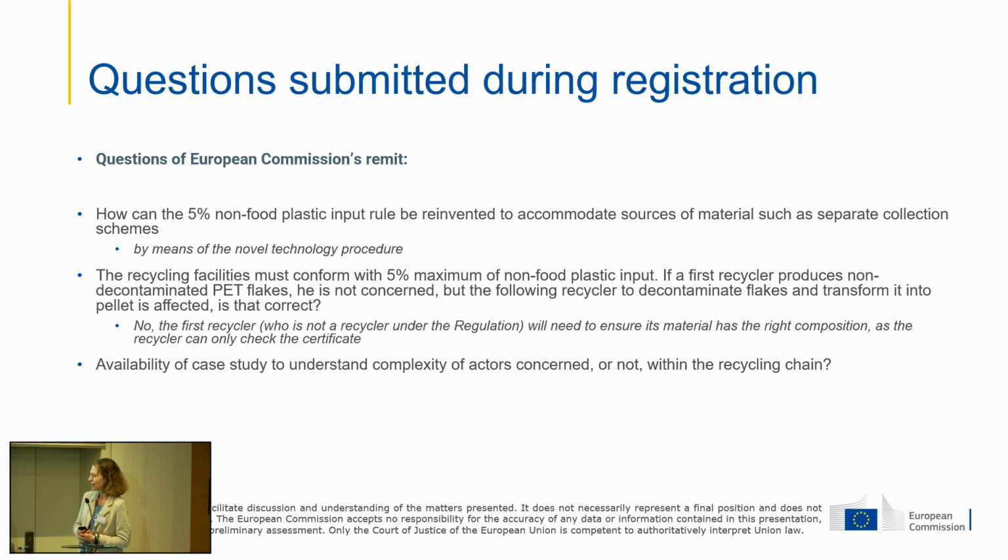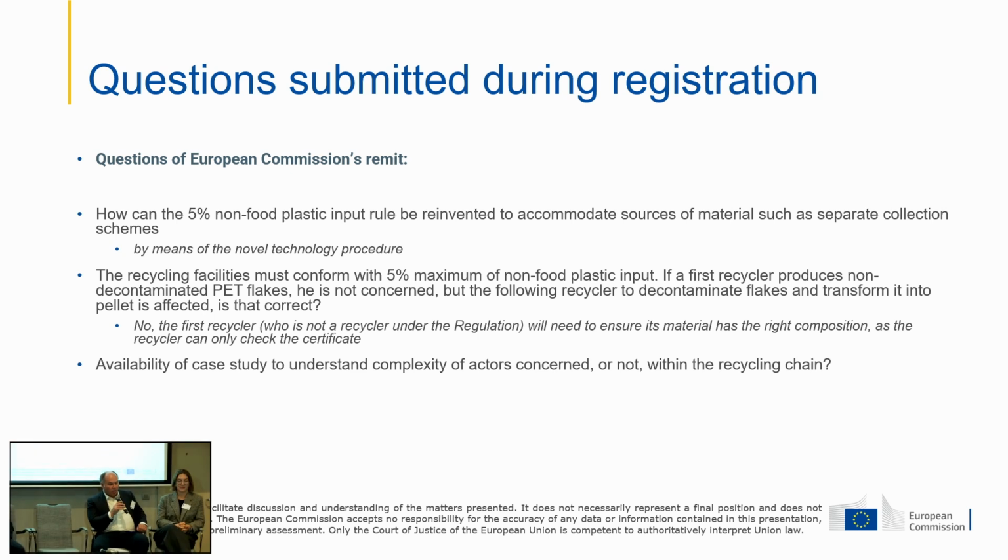Availability of case study to understand complexity of actors concerned or not within the recycling chain? Well, I struggled a little bit with understanding the question, but I assume it's about the different configuration of actors that can work. In fact, the previous question is a little bit an example of that. I think what we instead did is we tried to write the regulation in a way that it is general. It covers all cases, also by making clear that there is pre-processing, there is the decontamination, and that there is post-processing. Normally different configurations of actors, which may indeed exist, should fit in there, whether they do the pre-processing, or the single decontamination step, or the post-processing.